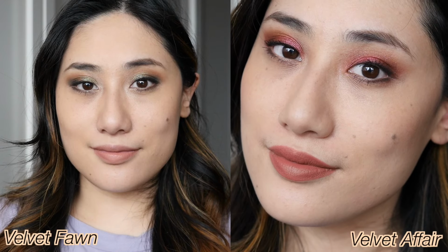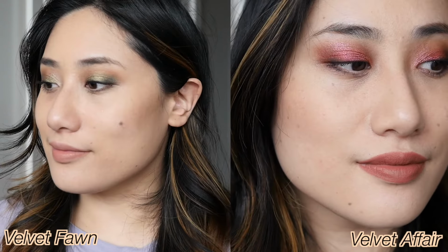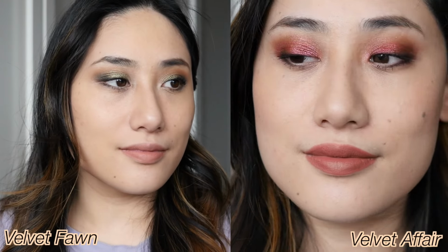So the other nude that she has is Velvet Fawn. And when I say nude, I should say light beigey brown, because obviously a nude is going to look different on everyone. But that was the only one that she released that I felt was a nude for my skin tone. This nude is much deeper, and I think it works really well for days where you just want a bit more color.